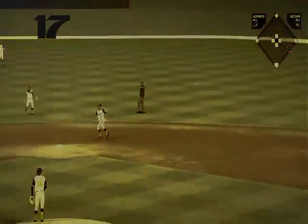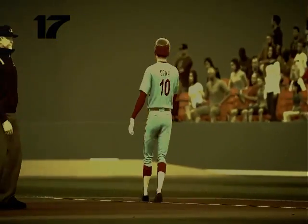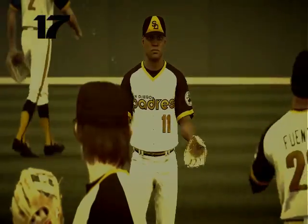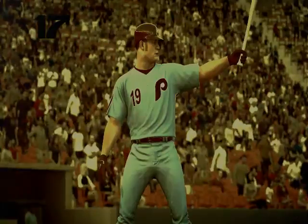Ripped to short, snagged on a bounce. Hernandez over to first in time. Awesome play there. Here's the left fielder.